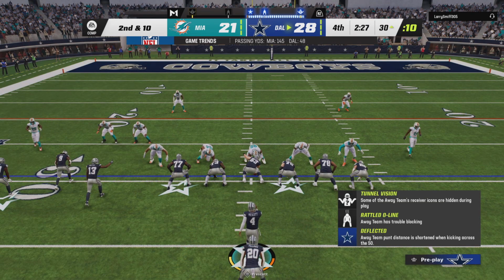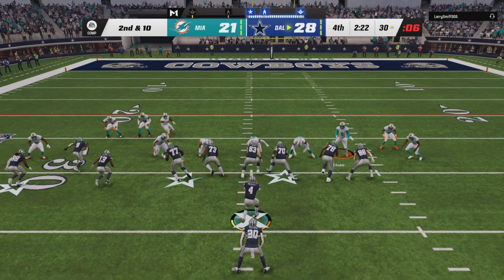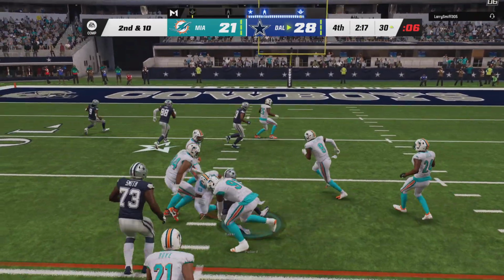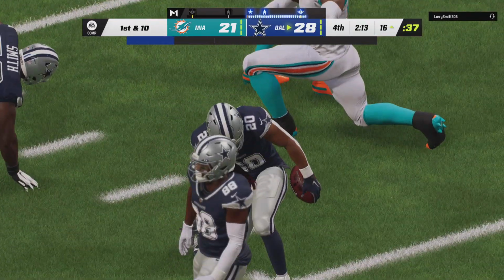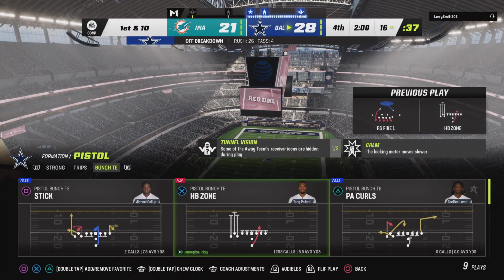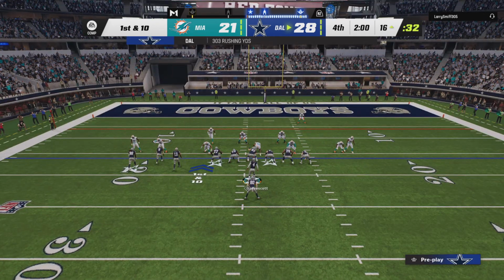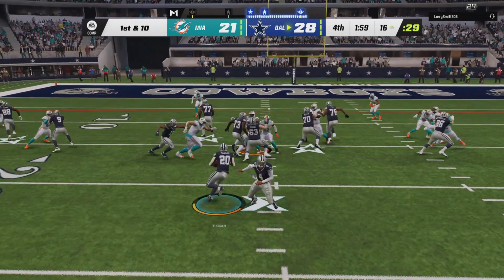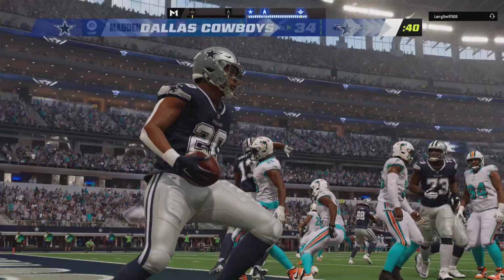2nd and 10. So after the run for no gain, here's 2nd and 10. Now Pollard. And he's able to motor his way down to the 16-yard line. 13 yards and a first down, Cowboys. 4th quarter, down to the final 2 minutes, and we've got a one-score game. Not totally home free yet, but it's looking good as they come up 1st and 10. Here's Pollard. And he is into the end.